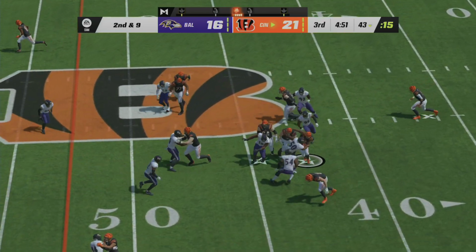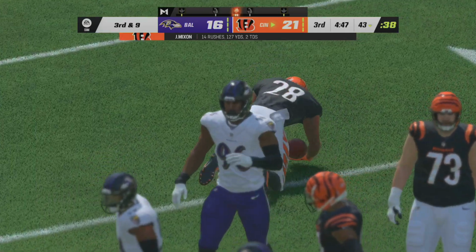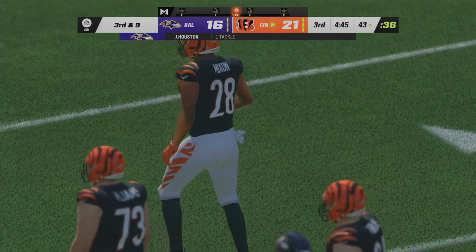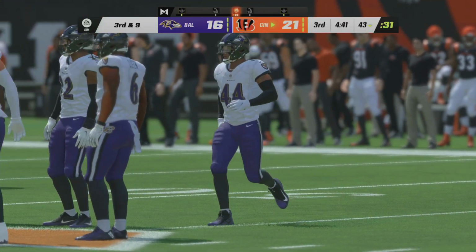Back to Mixon on 2nd down. And he is met at the line of scrimmage, and he goes down right there. No gain on the play there, so that doesn't help. Now they're looking up at a 3rd and 9 situation.